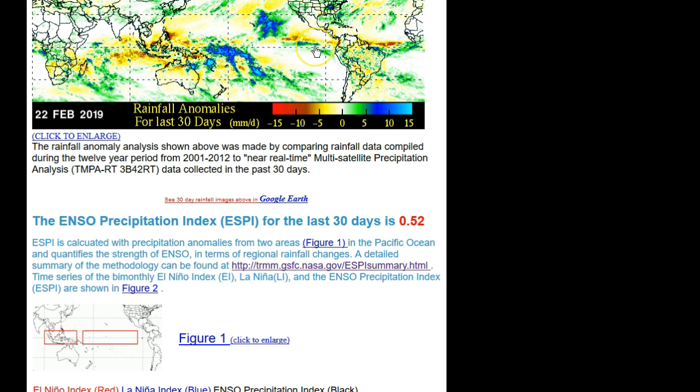This suggests that for sure La Nina is finally dead in the atmosphere, because we've had suppressed precipitation here for, you know, a couple of years now. Finally, we're getting back into a semi-normal sort of pattern. So it's taken all this just to get us to the point where La Nina is dead and we're normal now. So this is actually a good sign.